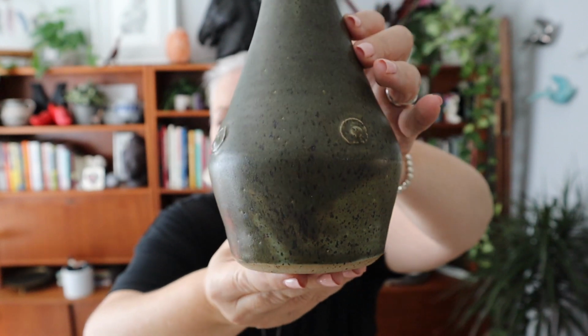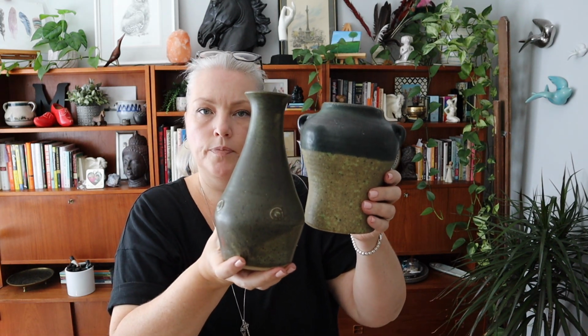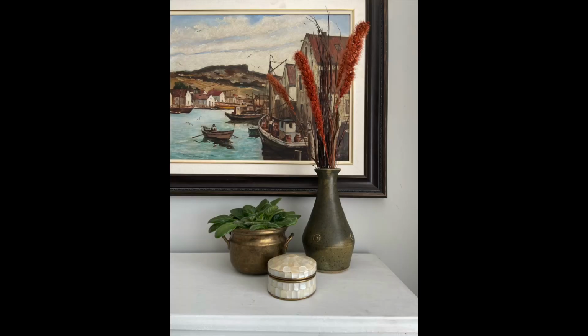So a totally different shape than the first one, as you can see those together. And I thought that would look nice with possibly a third item with it. So I'll see what I have that goes with them, and I'll make a little vignette out of these and add that to my living room, probably for my fall upgrade.